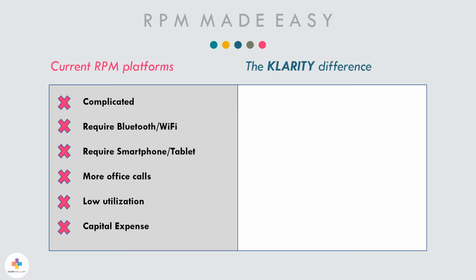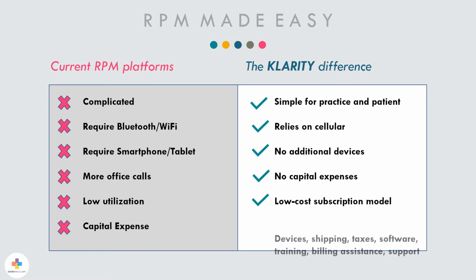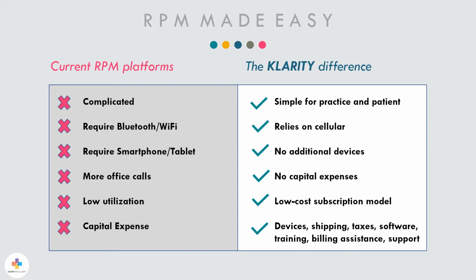Klarity has developed a simple-to-use remote patient monitoring program that utilizes built-in cellular transmitters that automatically send data without any extra steps from the patient. Our program requires no capital investment, just a low-cost subscription model that includes everything your practice needs to offer remote monitoring, including the devices, shipping, taxes, software, training, billing expertise, and ongoing support.